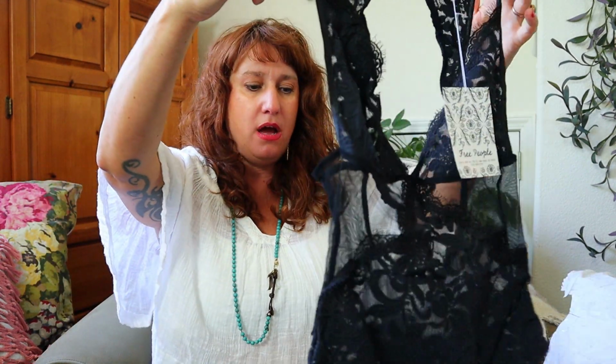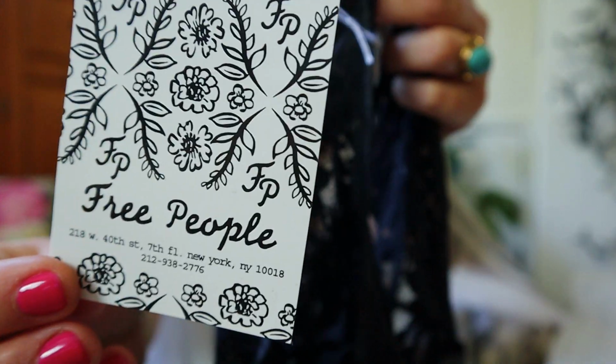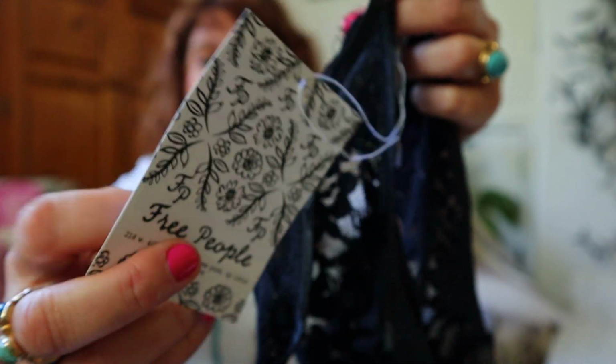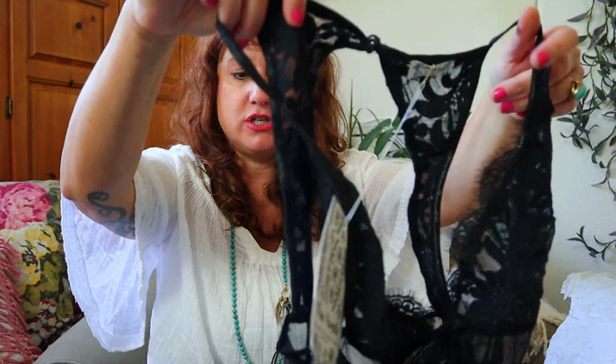Oh gosh, holy moly. We're starting out with a bang. This must be from their Intimately line. Gorgeous. So these have sample tags. So when I sell them, I write Free People sample tag. What's awesome is all the info's on here. So this is the speed date bodysuit in an extra small, which is awesome because then I can Google speed date bodysuit and find stock photos if I choose to use them.